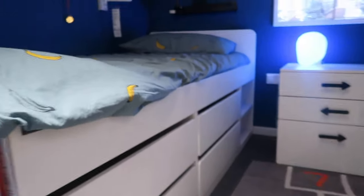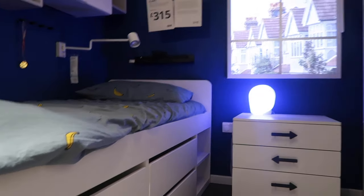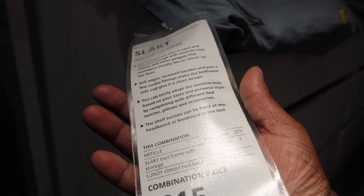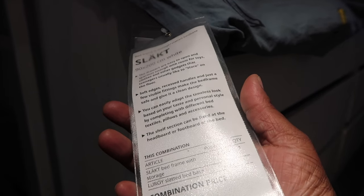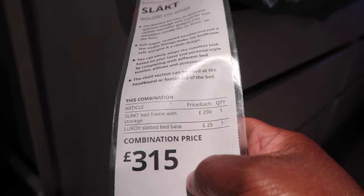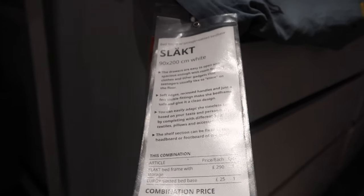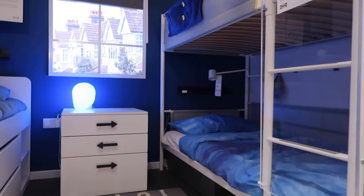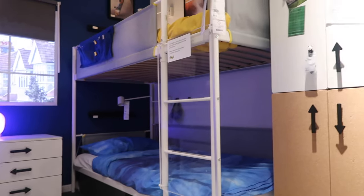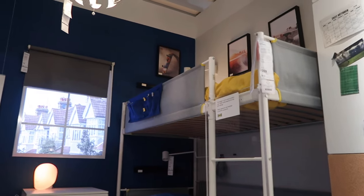Like, I really like this bed. Oh no, the bed itself is, I think everything together, they said bed frame with storage, settle bed base. I don't know which is this £25, but everything is £317. My budget doesn't have this. I just want to get the cupboards. But this room is amazing. I always come back to this room. It's amazing.